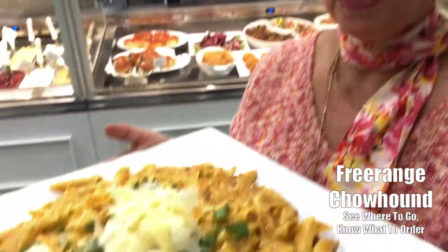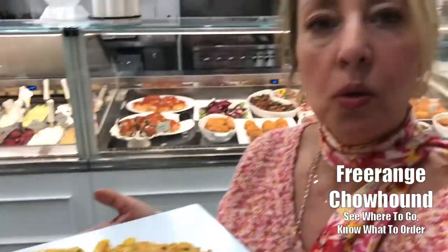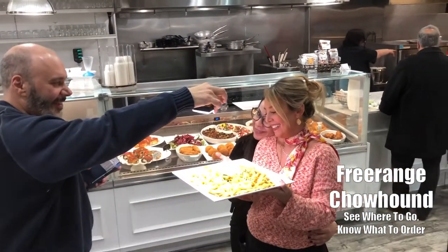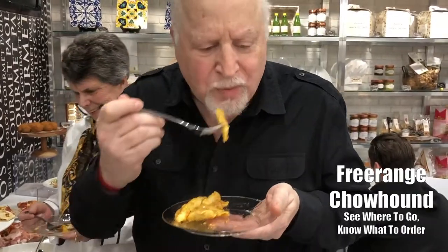What is it that you have here? Garganelli trapanese. Sounds like an Italian curse. Garganelli. It has pistachios, tomatoes, cheese, fresh basil. Wow. It's delicious. Let's give it a shot. Everybody's taking a picture of the food. I've never had this before. Oh, you can taste the pistachio. Oh my God. That's good.